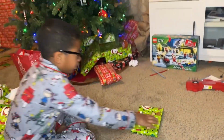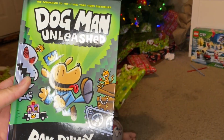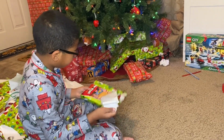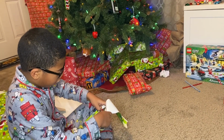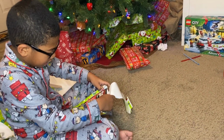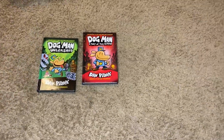I have a lot of chapter books. This is another Dog Man. Hey Mom, this is another Dog Man book. No, I knew it. It was another Dog Man. Dog Man: A Tale of Two Kittens. Cool. Gotta practice reading, so that's good. Nice. Good books.